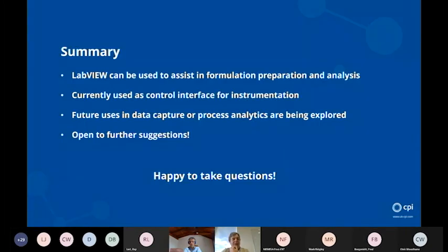So I guess to summarize, we can use LabVIEW to assist in some of the formulation preparation and the analysis techniques that we have. Currently, we've been using it as a control interface for in-house built instrumentation, but I'm quite keen to explore what other opportunities we can get out of LabVIEW, bearing in mind I'm a chemist. I have zero experience in programming before starting with the LabVIEW training, so I'm quite happy to find out as I go.